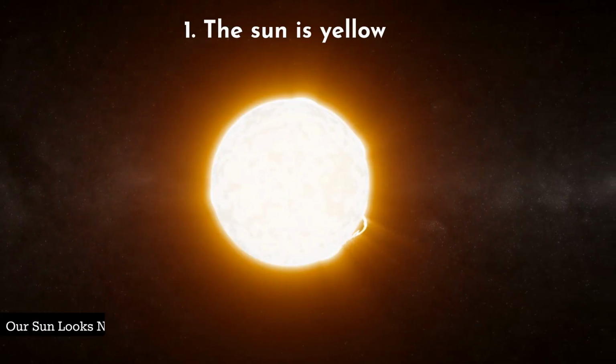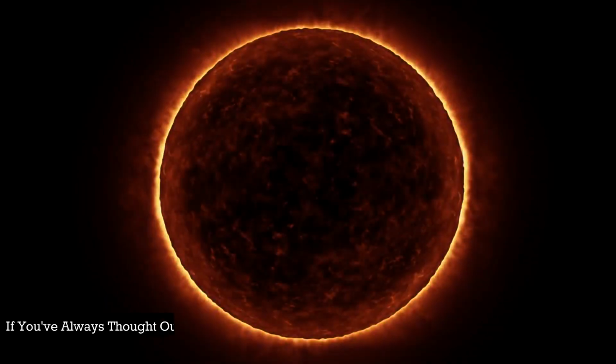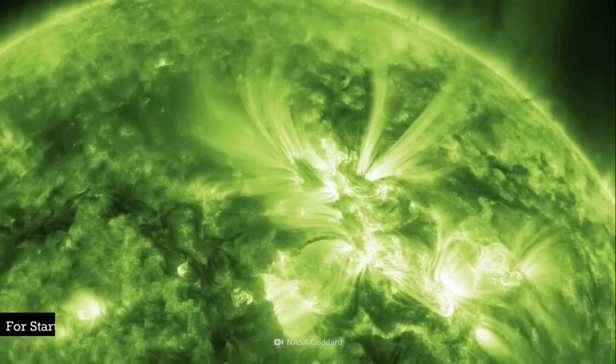Our sun looks nothing like this. It looks more like this. If you've always thought our sun was a bright yellow ball of fire, you were wrong. For starters, it's not yellow, it's green.